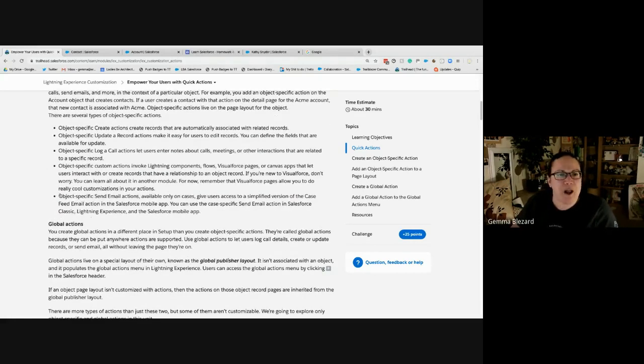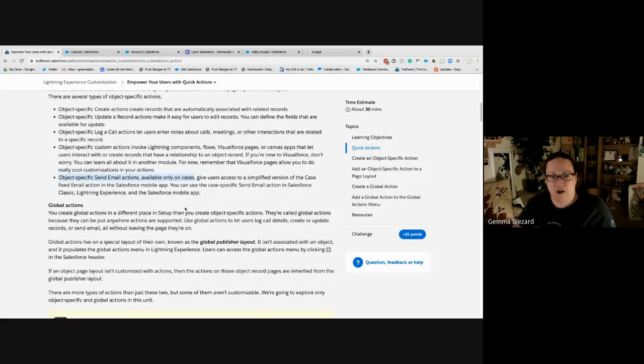We can then have object-specific send email actions. They're only available on cases, and they are a way of giving users access to a simplified version. That's a bit of a wordy description. A simplified version of the case feed email action in the Salesforce mobile app. I think we'll look at that later.